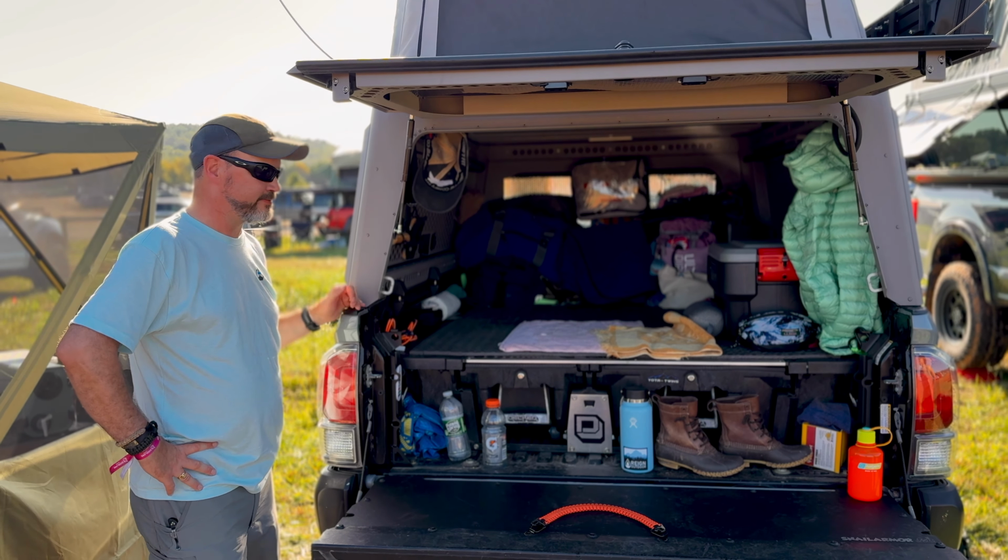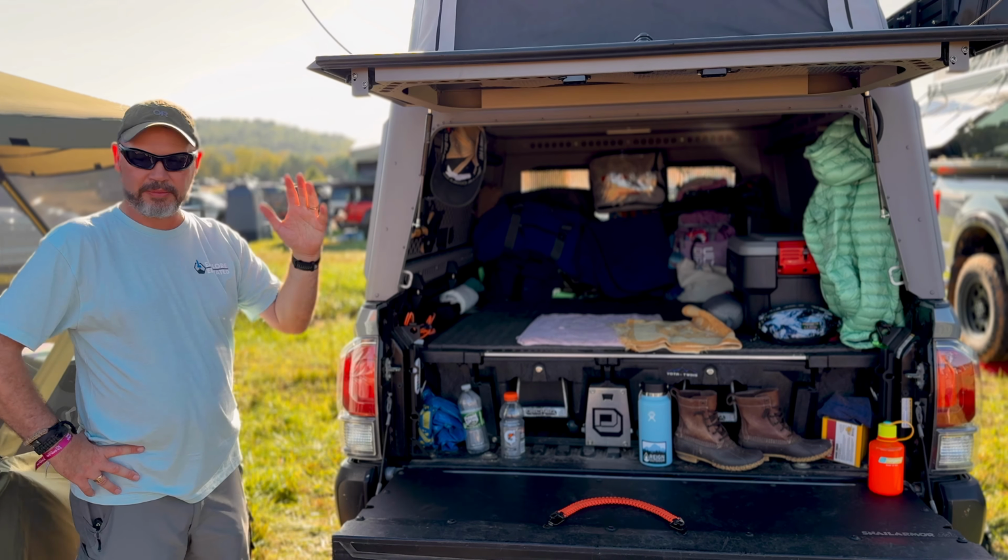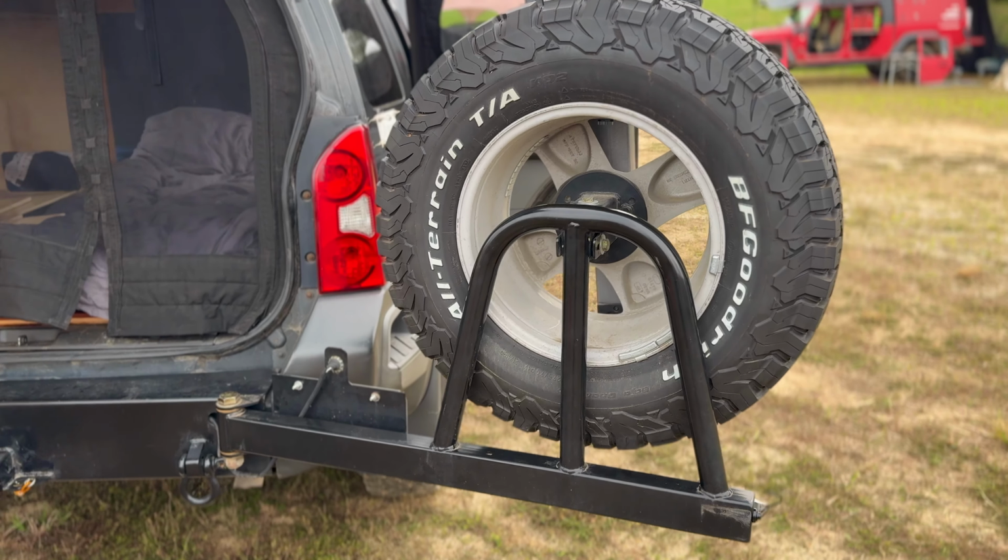Awesome. Super cool, guys. Thanks for sharing. Thanks for coming over and looking at our truck. This Xterra is super rad, guys.